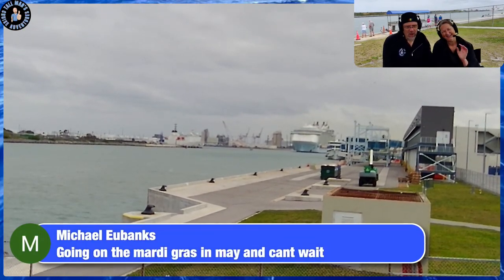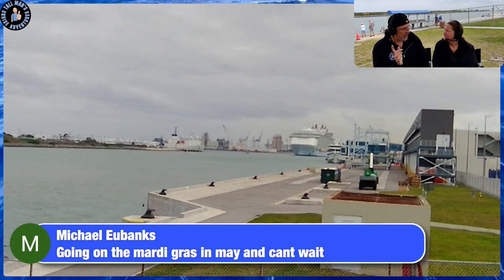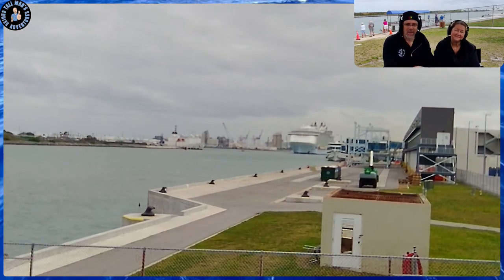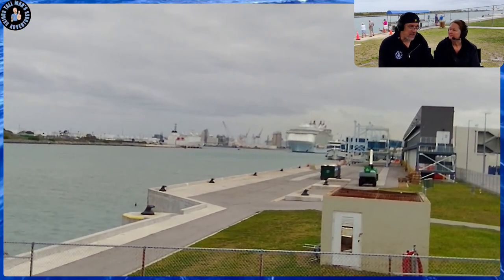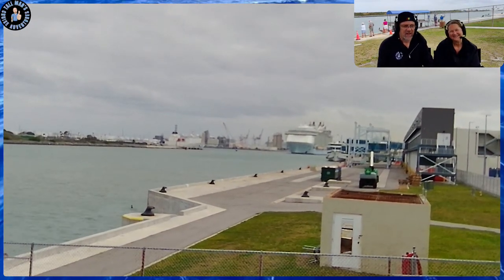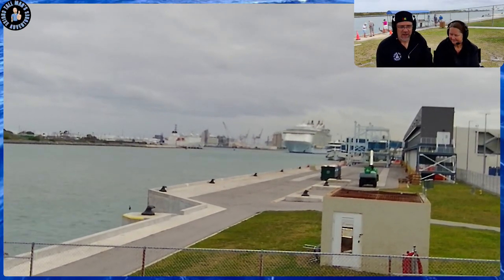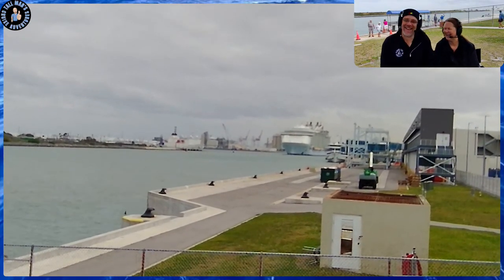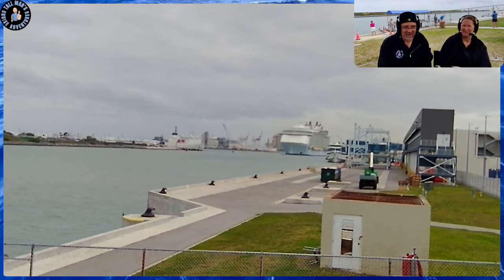Hey, Michael, welcome to the stream. You are going on the Mardi Gras in May and can't wait. Oh, nice. We had the Mardi Gras on one of the last streams we did here from Port Canaveral. Beautiful ship. We've not been on the Mardi Gras, but we've been on her sister ships, both the Jubilee and the Celebration. We've been on the Celebration 3 times. Jubilee, we did her inaugural. But Mardi Gras is on the list because, even though it's the first of its class, we want to see what it looks like different from the others. So we'll get there and do our tours, but you're going to get there before we are. So if you want to show the ship to us, just email us. That's right, and you can come on the show live.